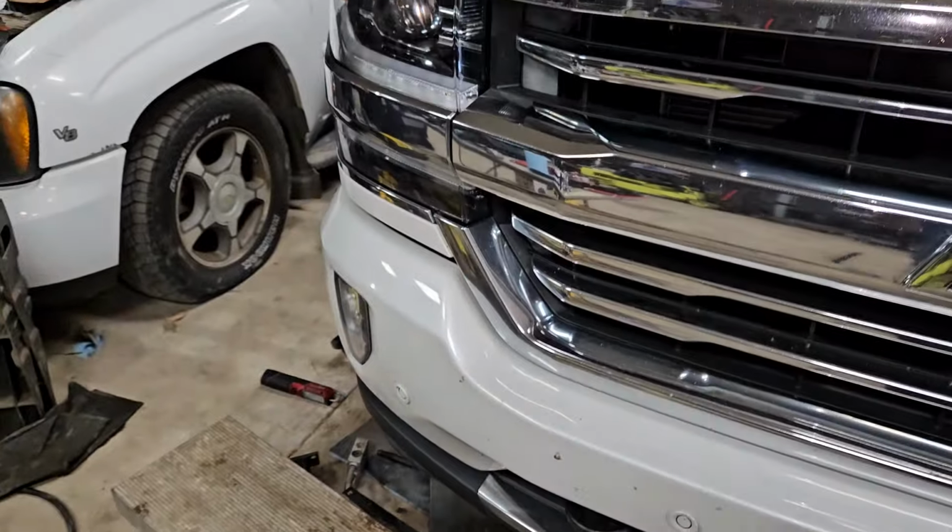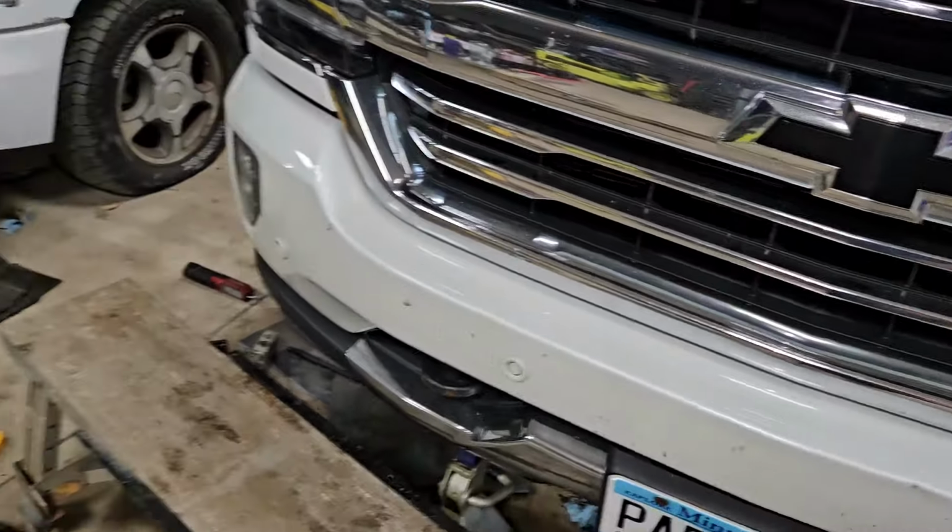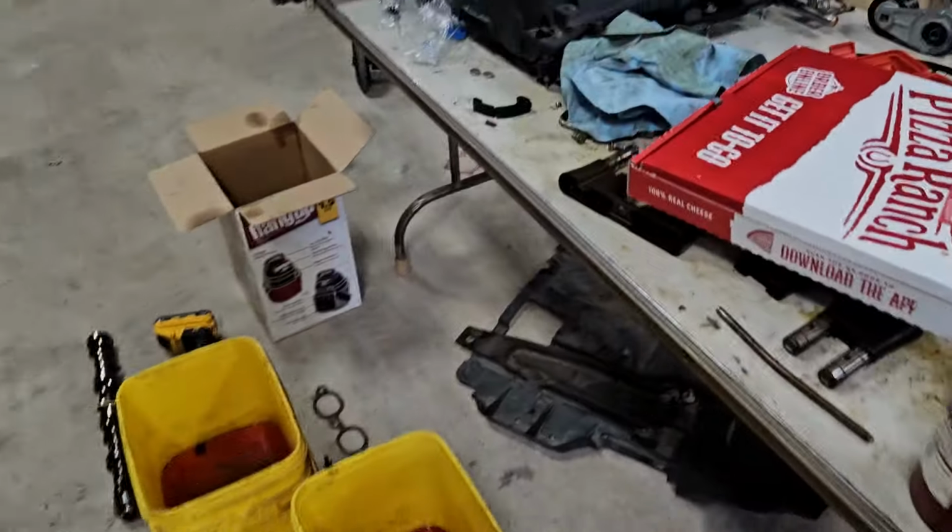What's backing off 360 degrees do? And you already torqued it to 200-some foot pounds. What sense does this make? Man, engineers are just getting stupid.